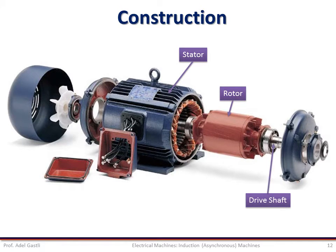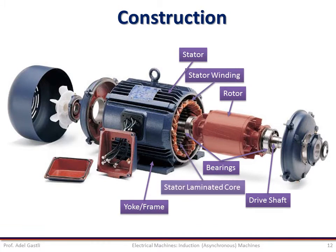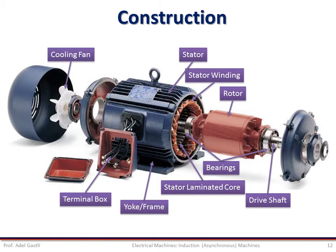The rotor is fixed on the drive shaft that is mounted on the yoke or frame of the motor through bearings. The stator has a winding placed inside the slots of a laminated core. The terminals of the stator windings are connected to the terminal box, and to help the machine cool faster, a cooling fan is usually mounted on the same drive shaft. This fan brings fresh air inside the machine in order to take out heat produced by the machine's losses, such as copper and core losses.